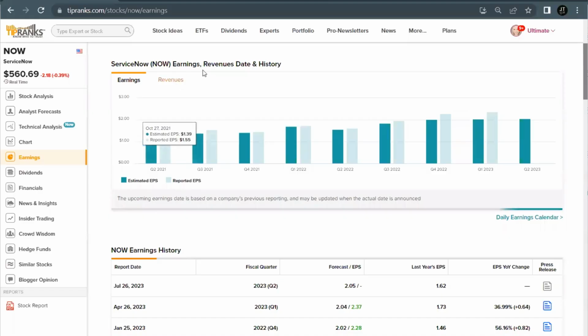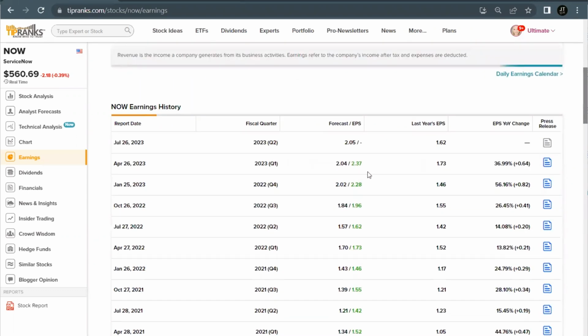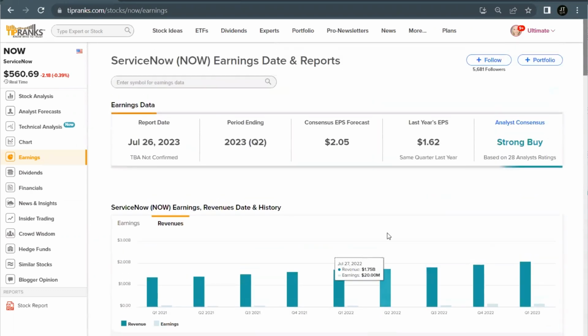In their latest earnings report, they came out with yet another earnings beat, and they have a long track record of those. Plus, they increased their revenue guidance for the future. Their total revenues of nearly $2.1 billion represented 22% year-over-year growth. They reported earnings per share of $2.37, which was a solid beat over the expected $2.04. The next earnings report will be coming up soon on July 26, where analysts are anticipating earnings of $2.05.